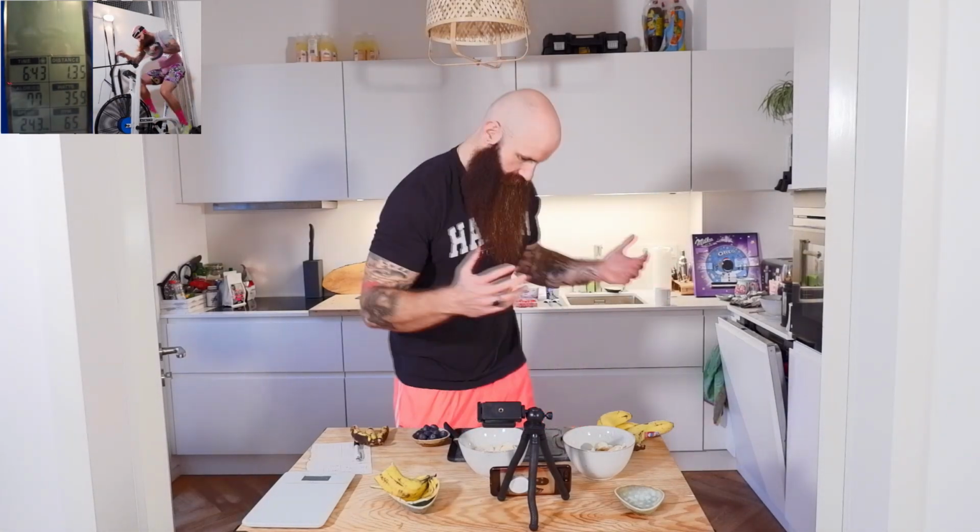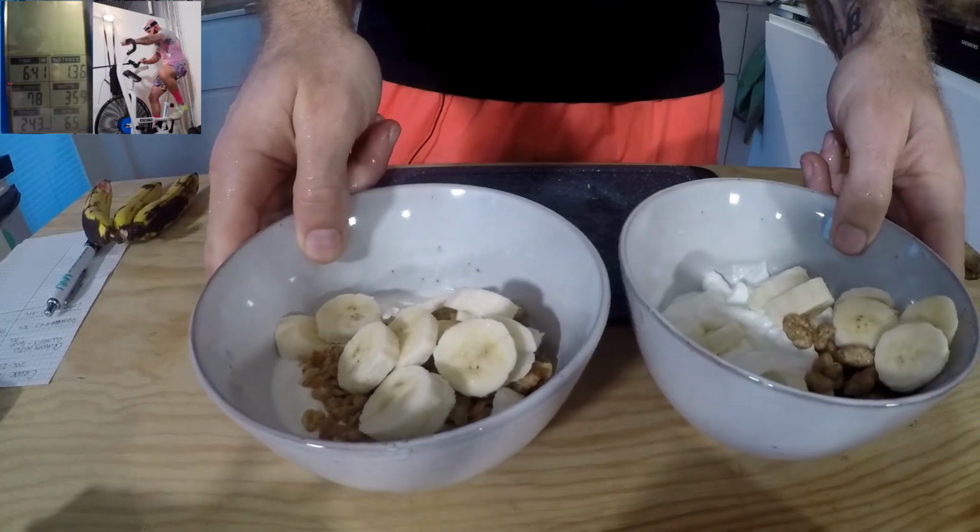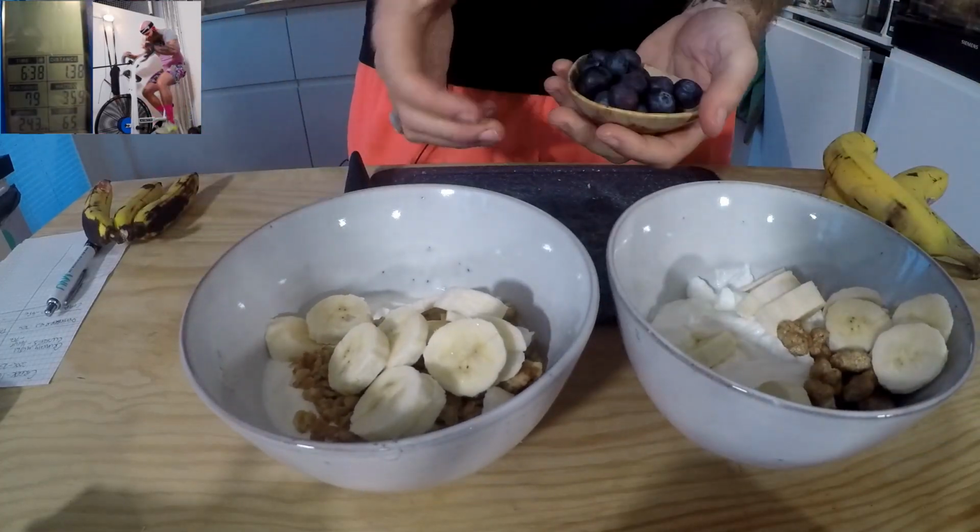Alright, and then for the high calorie version, it gets the exact same amount of banana because there's nothing wrong with a bit of banana. I love banana in my mouth as much as the next guy. Why did I do the banana now? I'm washing my hands. The next fruit that I've got here is just some normal blueberries.